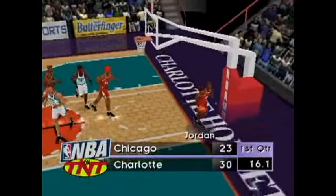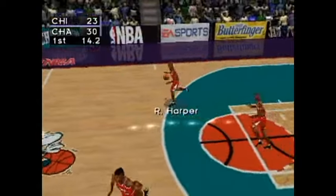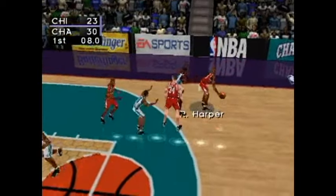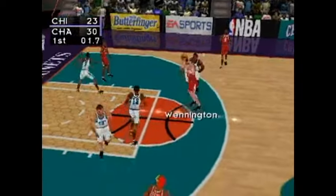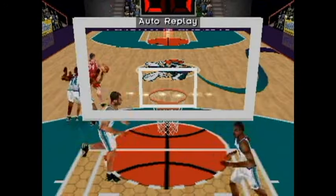Number 15 tries one from three-point land. He nails it from long range. The Hornets are leading late in the first quarter. From the right side to Wellington. He tries to beat the buzzer. Let's check the replay.